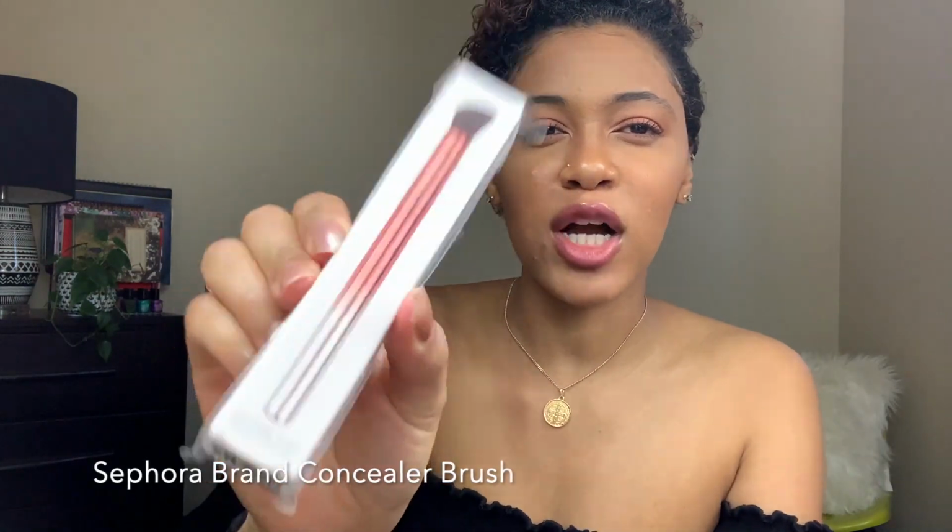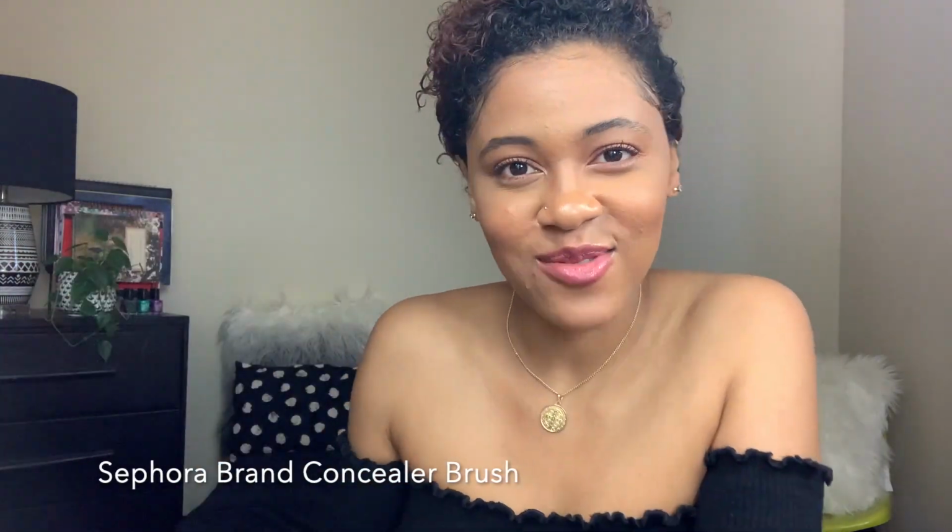This one was just kind of on sale. It's like a little concealer brush. I mean, you can never have too many brushes, really. I hope it works well. I love the Sephora brand makeup brushes, so I can't imagine being disappointed with this one, but anyway, got that. The last up is this Fresh Vitamin Nectar mask.